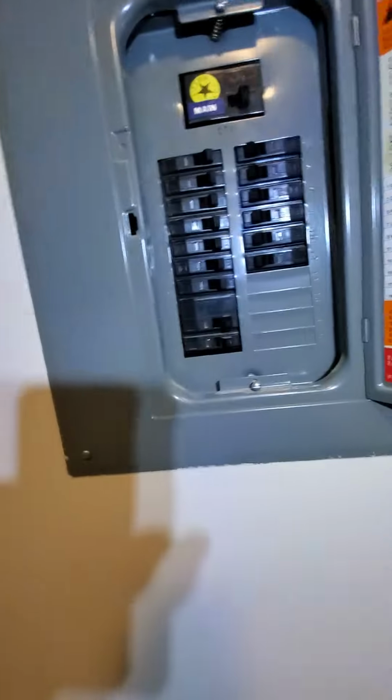Then your breaker box is right here. It's Square D, all properly labeled and marked, and spare slots.